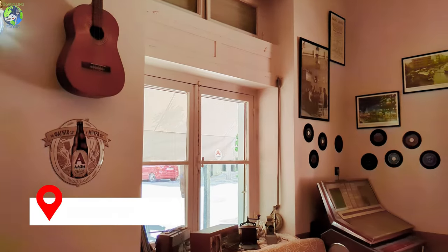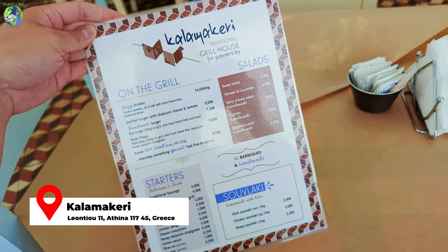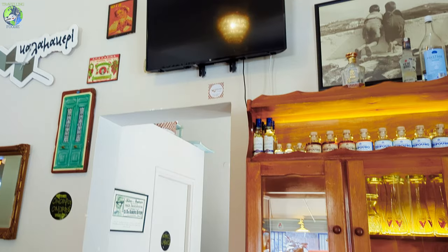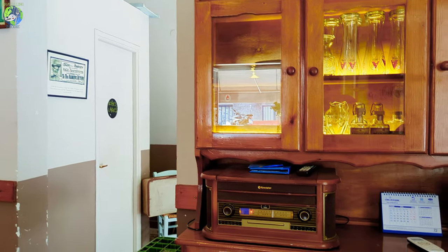So I'm here at Kalamakeri, and they dub themselves as a traditional grill house for passersby. So I obviously need to try their grilled food. They have both indoor and outdoor dining, and it's a nice quaint spot. The interior indoors is actually nice. It has some sort of atmosphere to enjoy. So they said they're known for the souvlaki here, and I saw the grill as well walking by to the dining room, so I'm excited to try.